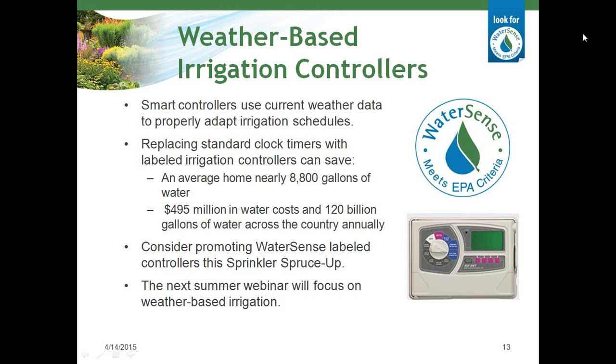So weather-based irrigation controllers act like a thermostat for your sprinkler system by integrating local weather and landscape conditions to tailor watering schedules for actual site conditions. So they help tell the sprinkler when to turn off and on. And this can help an irrigation system save water by avoiding unnecessary irrigation, say before, during, or after a rain event, or during cooler days when plants will need less water than on hot, sunny days.